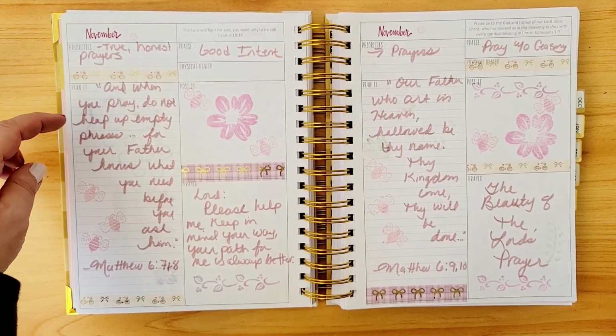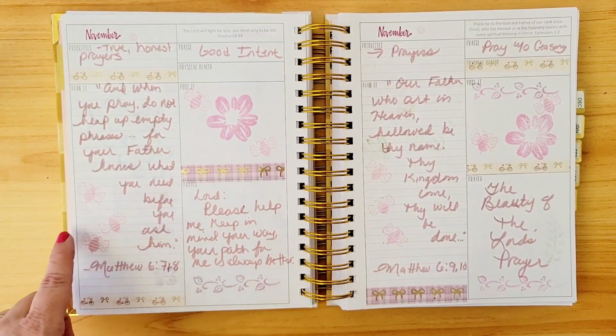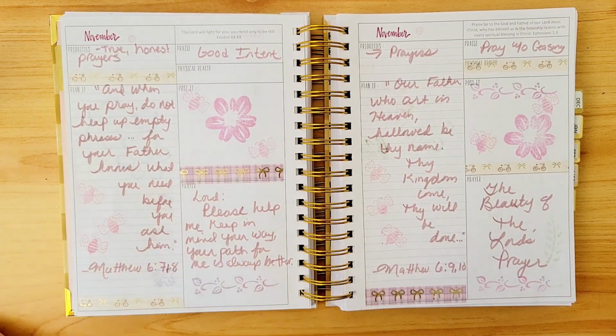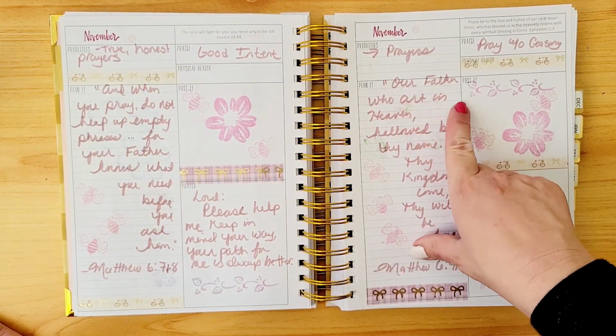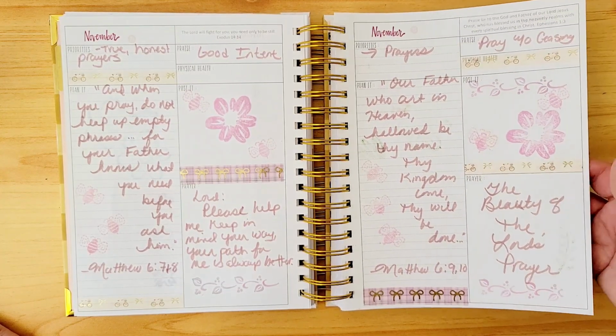And when you pray, do not heap up empty phrases, for your Father knows what you need before you ask him. Right? Do not heap up empty phrases. Our Father who art in heaven, hallowed be thy name. Thy kingdom come, thy will be done.